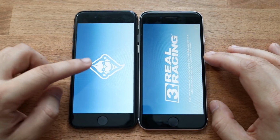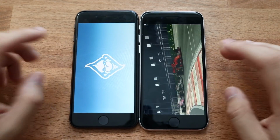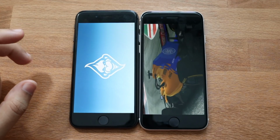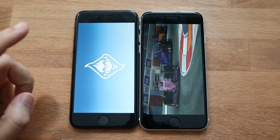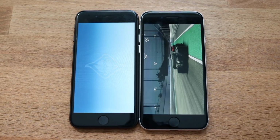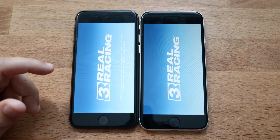I don't know why the brightness keeps going up on here. I turned automatic brightness off, but as you can see, the iPhone SE2 did load into it faster. The iPhone 8 is still loading. It's definitely taking quite a bit of time on this phone. The SE2 was definitely ahead. I'm not really too sure what's going on with the iPhone 8, but we'll give it a couple more seconds. And we actually do load into it. So I thought at first it was a loading problem, but it doesn't look like it.